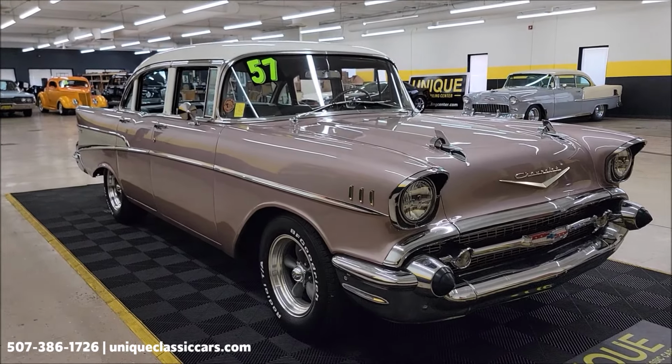Nice touch back here, just for safety-wise too, out driving. LED third brake light incorporated into that molding on the rear of the vehicle, and it fits the vehicle nicely, looks good with it. What would have been solid gold if it was back in 1957 and the way it originally came.